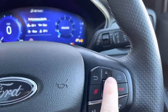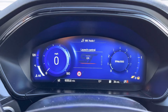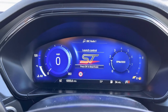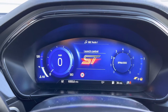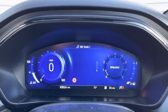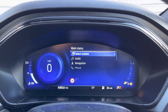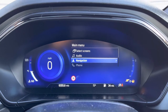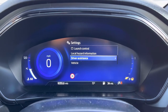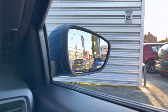Moving on to the right of the steering wheel now, you have the controls for the very nice digital cockpit you have here. You can access all different information on there. You do have your launch control, which is part of the ST Performance Pack at £800. It's a very nice touch to have, with this vehicle being an incredible hot hatch. You can see different vehicle information on the digital display, such as your trip information and your performance displays. You can also access other features as well, such as your phone and navigation. You've also got access to your driver assist features here.